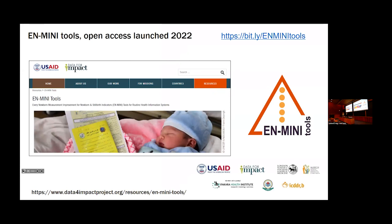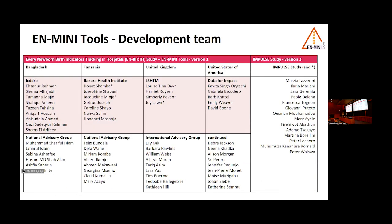So what are the new EN Mini tools? These are global goods, freely accessible tools on the Data for Impact website. They were launched in 2022, and they were collaboratively developed by this team in Bangladesh, in Tanzania, and at the London School, and with Data for Impact. And the Impulse study contributed to version two of these tools.